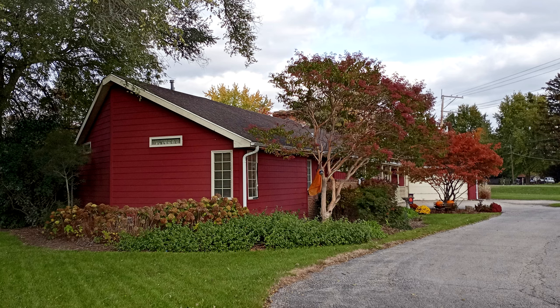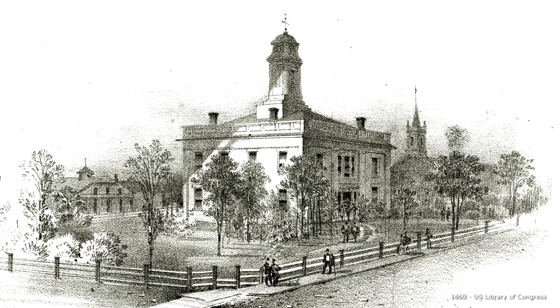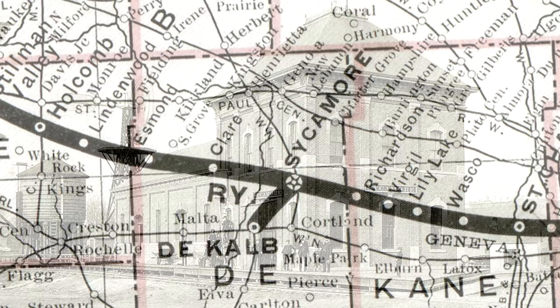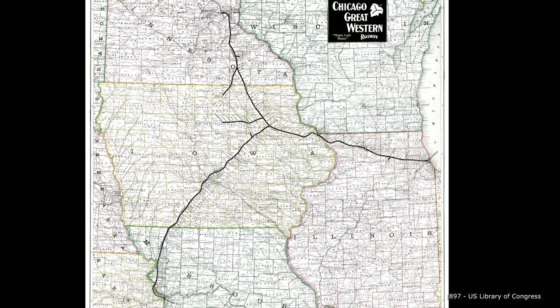As the DeKalb County seat, Sycamore enjoyed the business and economic prosperity that came with the role, being incorporated as a village in 1858 and as a city in 1869, shortly after the arrival of its first railway, the Sycamore and Cortland Railroad. With the advent of the Chicago Great Western Railway in 1887, Sycamore's future became even brighter, linking the city to Chicago to the east and Minneapolis-St. Paul, Des Moines, and Kansas City to the west.